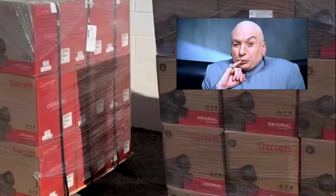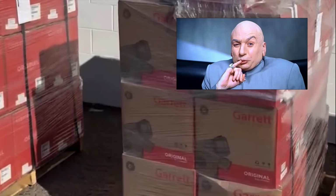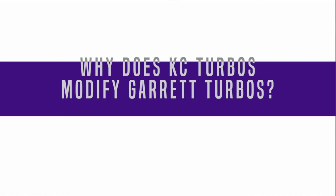Now that you've seen and learned a little bit more about our global footprint, you might wonder, why don't we just sell only OEM turbos? I mean, we bought $8 million worth of Garrett turbos in just the past couple of years. Why did we modify them? Why did we change some parts out?